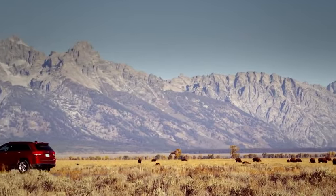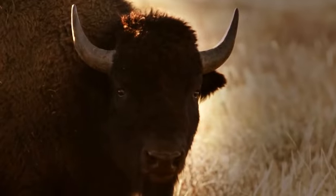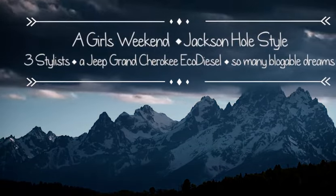The three of us are going to get to just ride around in the Jeep Grand Cherokee and explore Jackson Hole, see the mountains, the cafes, the little shops. We're going to get to go glamping. It's just going to be the most beautiful, amazing thing.